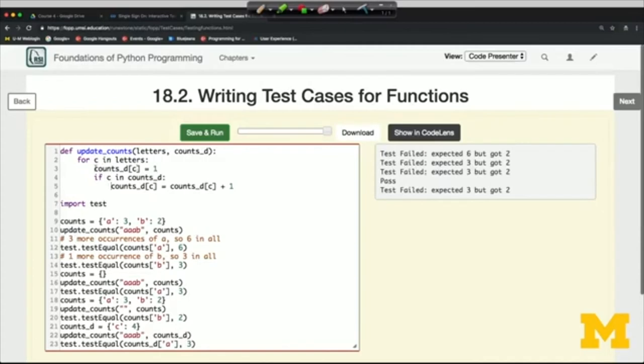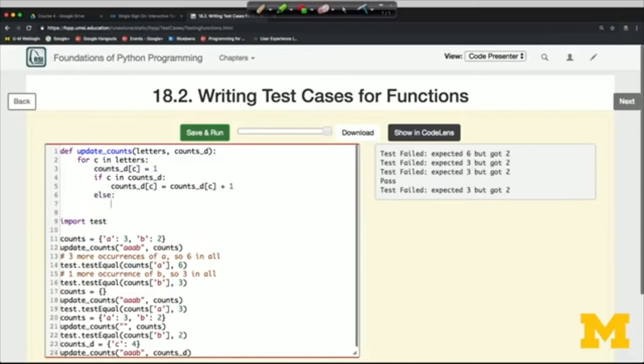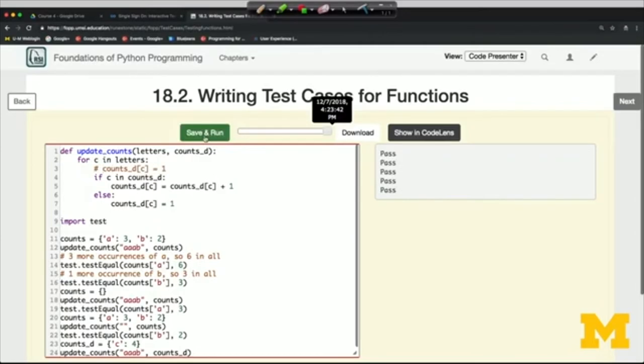So my problem is that I'm always setting counts[c] to equal 1, but I really should only do that in those cases where it's not already in the dictionary. So this ought to be inside an else clause. Should be conditionally executed. And now I think we're going to pass some more of the tests. In fact, that's sufficient to make it pass all of the tests.